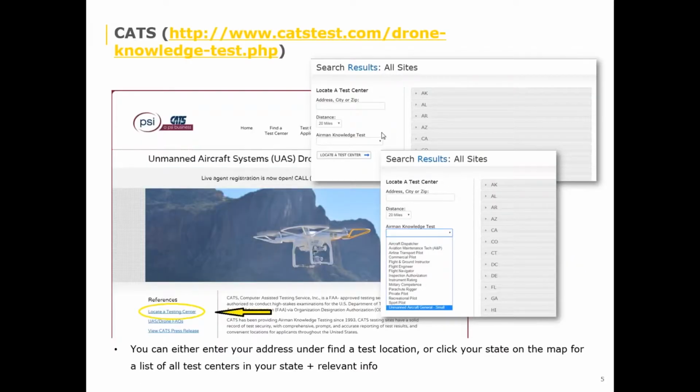Okay, so the CATS testing facility. First stop would be their website, catstest.com, drone knowledge test. This is kind of an overview of what it looks like. Here in the background is the home page. You'll notice Locate a Testing Center, and you'll notice that this is a specific section dedicated to UAS and drones.